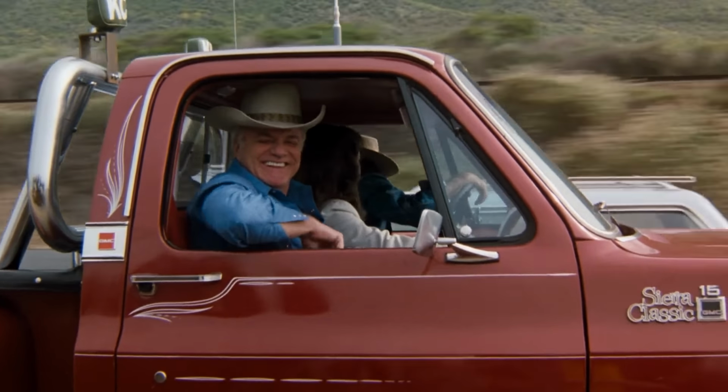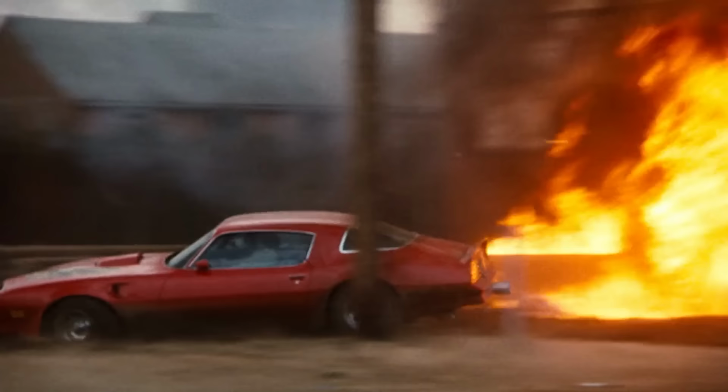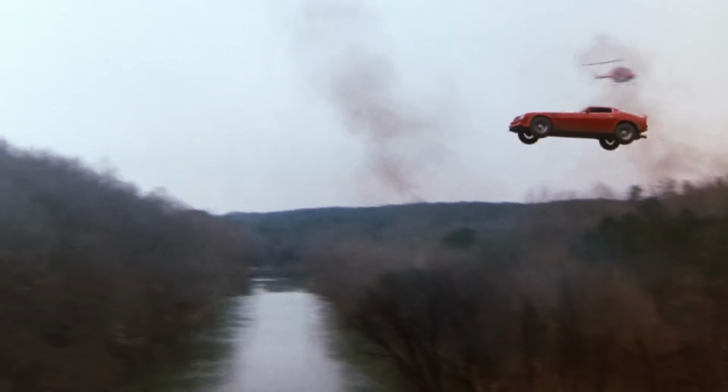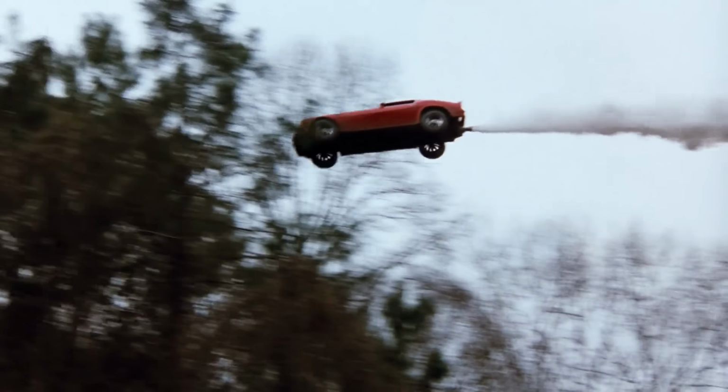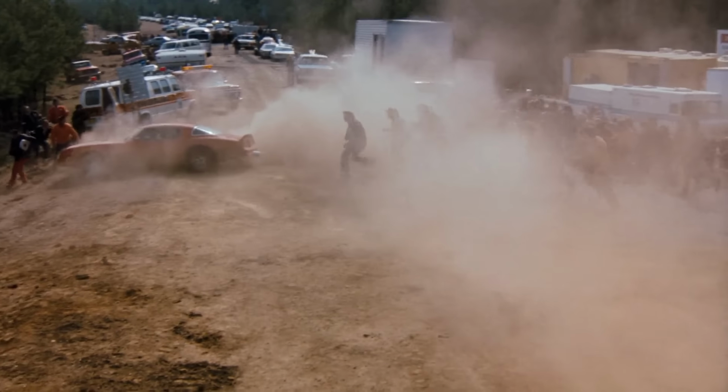The best action moment is the film's climax scene where a very explosion-prone town is trashed by the Trans Am Hooper is riding in. Nothing seems to escape being destroyed in this 4-minute-long opus of smash. The ending is the cherry on top, where the Trans Am gains rocket power and jumps over a gorge where it lands gracefully on the other side, none the worse for wear.